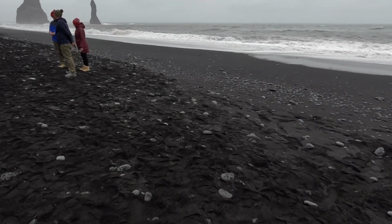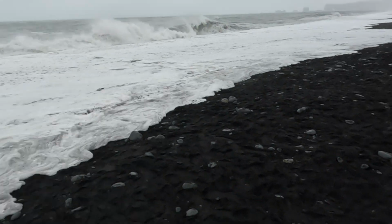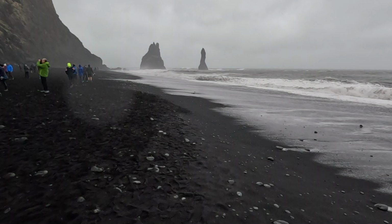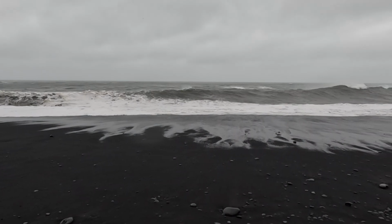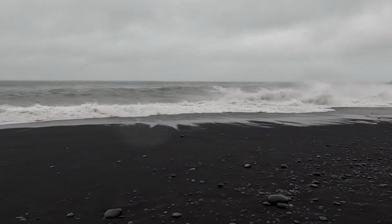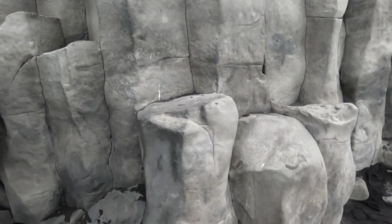The weather here got worse the further you walked out onto the headland. And as you can see, there were some pretty large waves rolling in, and they almost caught me on more than one occasion. When you got closer to the rock formations, you could see that it was made up of these columns. Very, very cool looking.